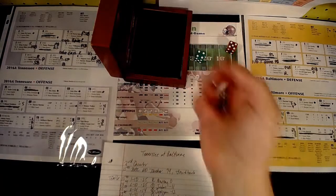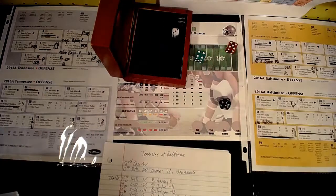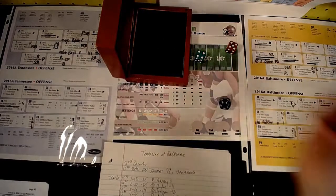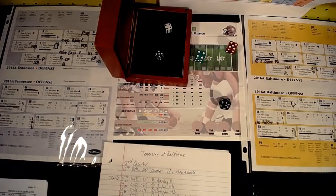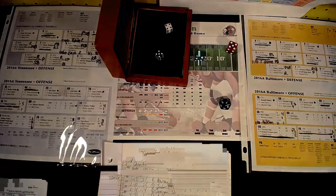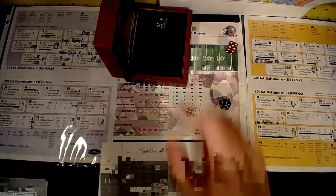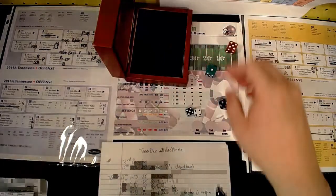46 is an unusual result. 43 is a 13-yard gain, but a penalty as well. And the penalty is 54. That's going to be an offensive hold. So that will nullify the gain. So that brings it to a 1st and 20 from the 34 of Tennessee.